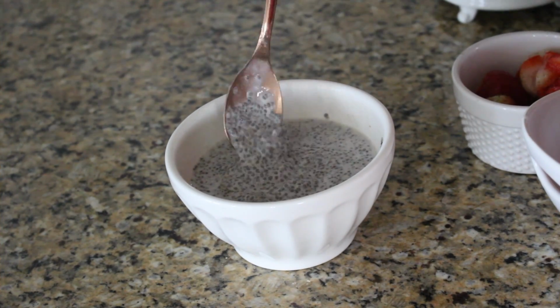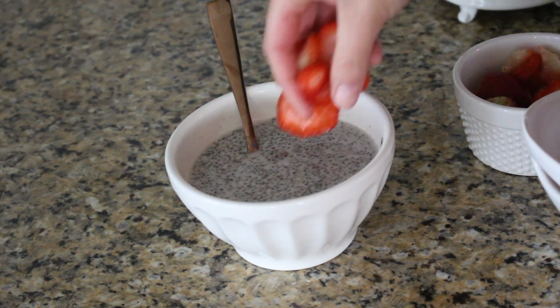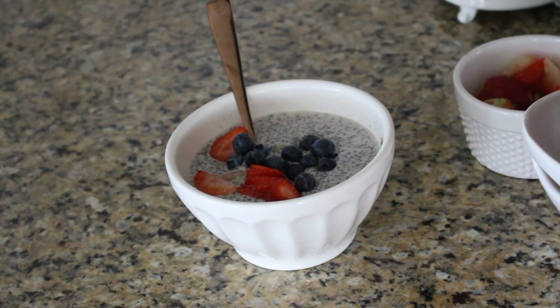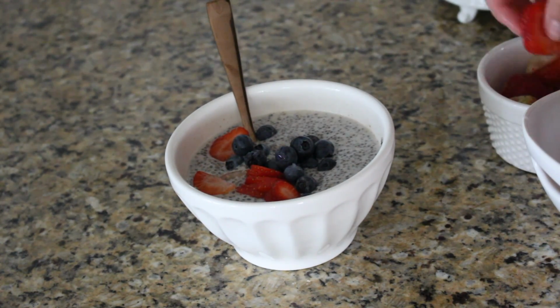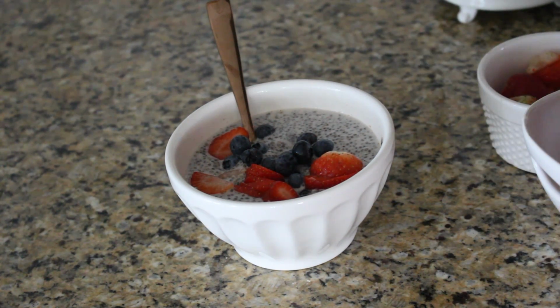My chia seed pudding has gelatinized, and the best way for me to garnish it is quite simply with just fresh berries, and that is it. I love it just the way it is like this. I already added the cinnamon, so this for me is ready to eat.